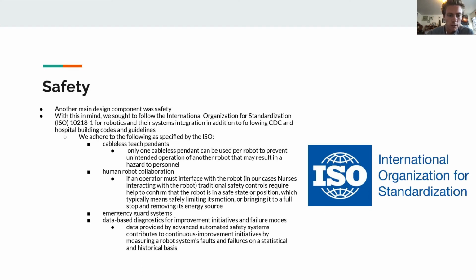Next is safety. This was another main design component. With this in mind, we followed the International Organization for Standardization's requirements for robotics and system integration, in addition to CDC and hospital building guidelines. We were able to adhere to the following as specified by them: cableless teach pendants. This was to prevent unintended operation of another robot that may result in a hazard to personnel.